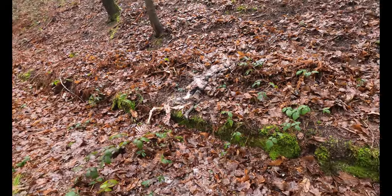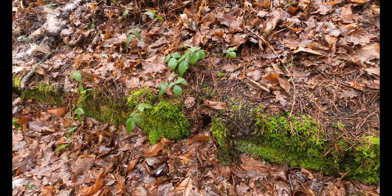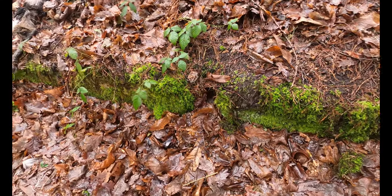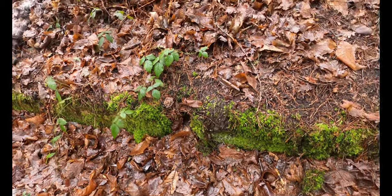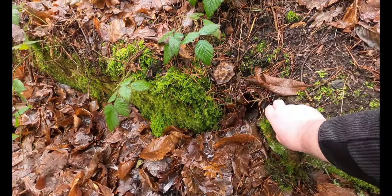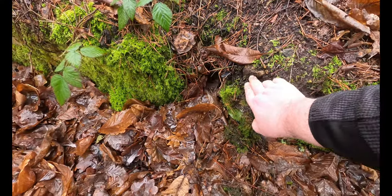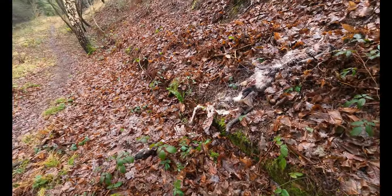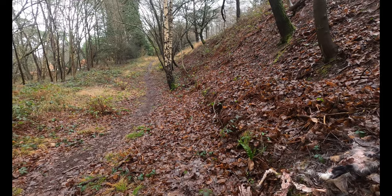And you see here, this is sphagnum moss. Sphagnum moss only grows on rock, generally, if it's vertically facing, that is. And these are dressed stones. So they're obviously edging a road of some sort, which goes up there and joins onto the main road.